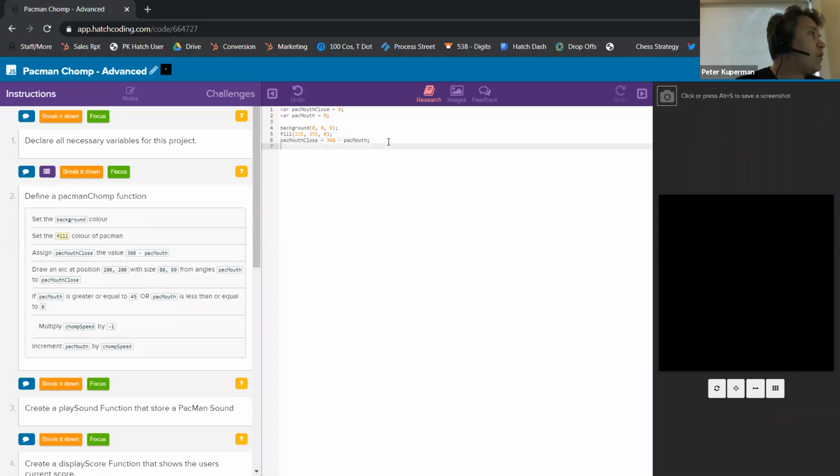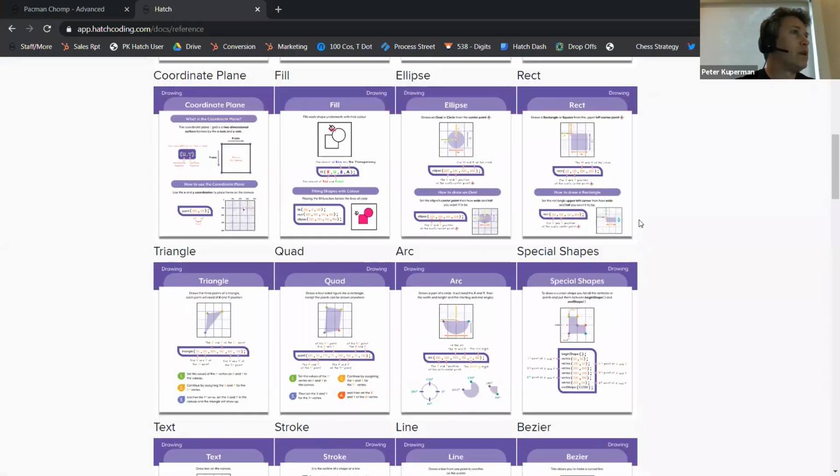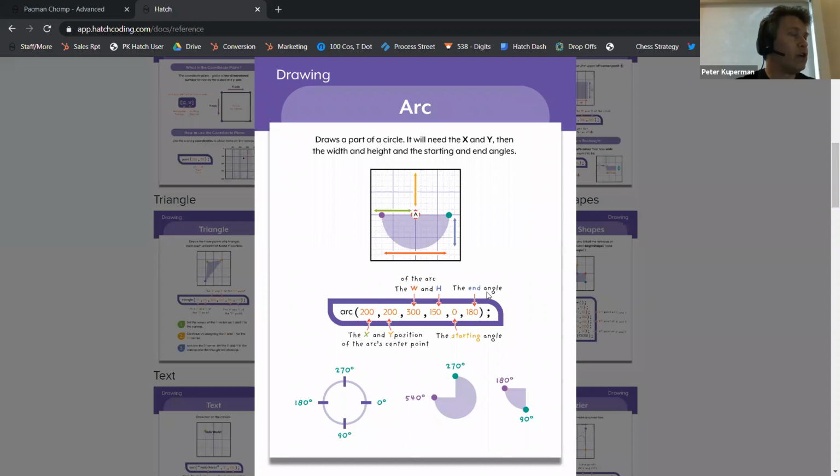So then we draw an arc, and an arc is like a part of a circle. So if you draw the whole circle, it's round, but an arc is going to be like part of a circle. And I think we can actually look this up. I hope that we can look this up. Shapes, ellipse, arc. Yeah, we can look this up over here, and we see that the arc shows the X and the Y position and how big the arc is and the starting and the ending angle, which is kind of how we're going to create our Pac-Mouth, right? Our Pac-Mouth is almost like a Pac-Man that's eating up and to the left a little bit. And so this starts at 270, goes away to 540. So we're going to have to figure that out.